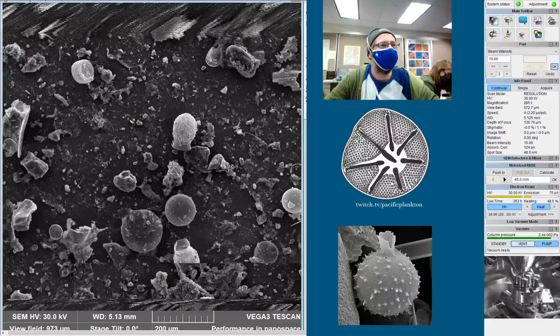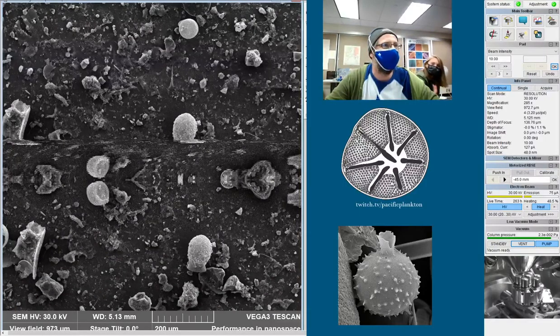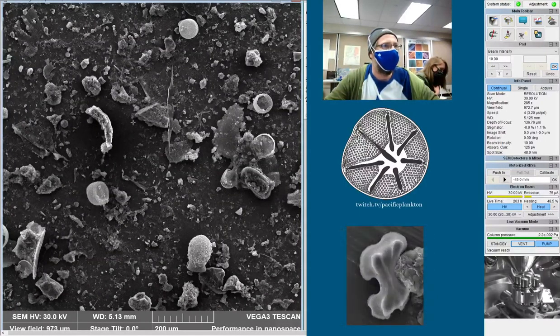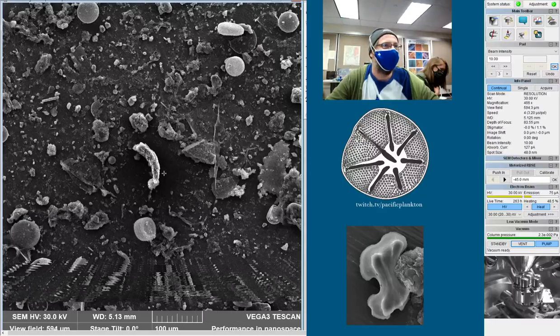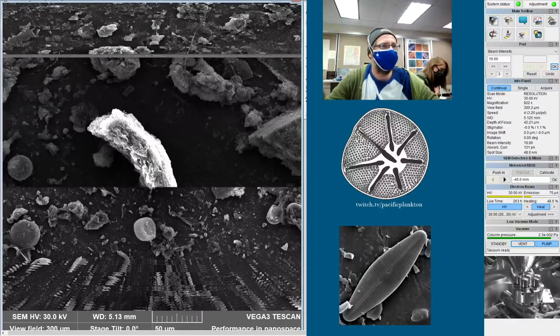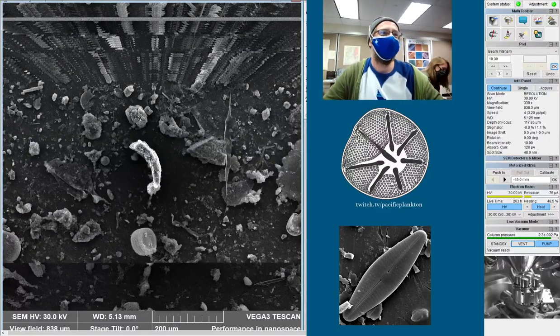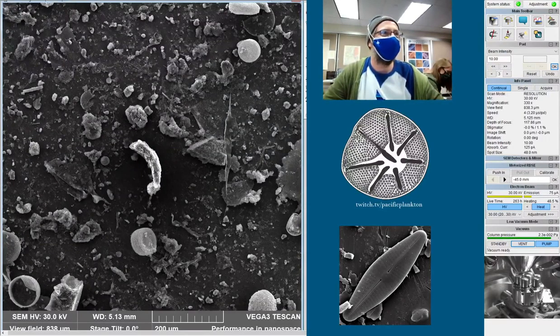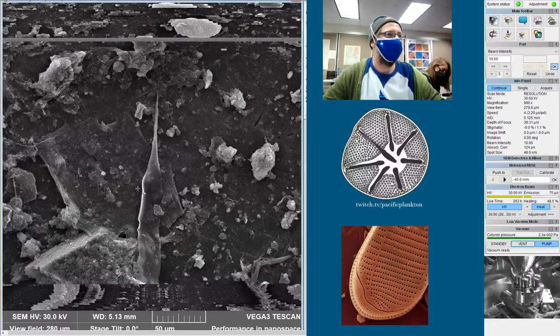One other thing I'd like to note about this sample is I took it home to make some slides from the material, and I happened to just open it, take a little bit out, put on a slide, and after a day of not being refrigerated and not being in the ocean, it stinks really badly. So it does not smell great. Even after I rinsed it, I was kind of like, whew, it's ripe.